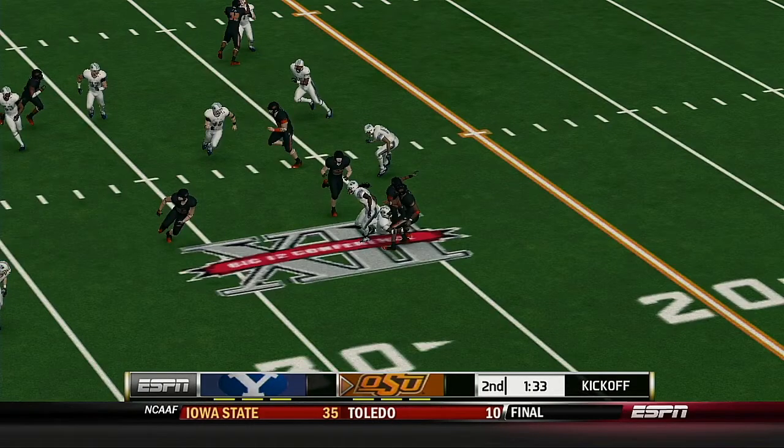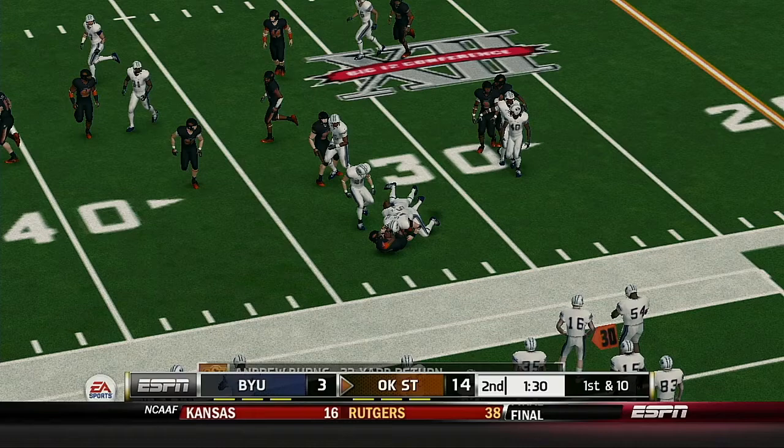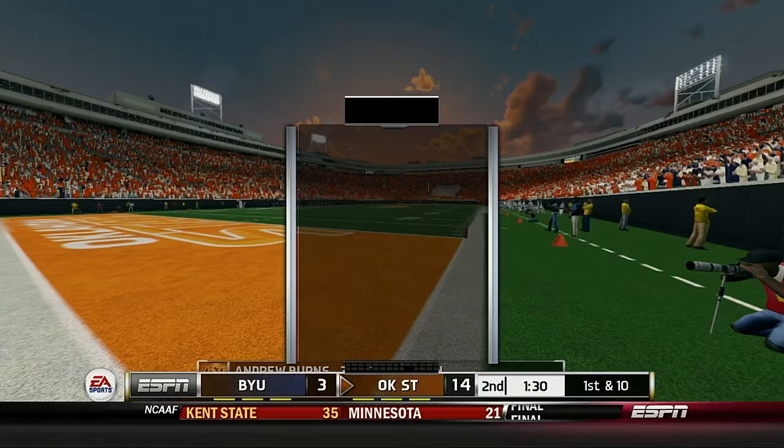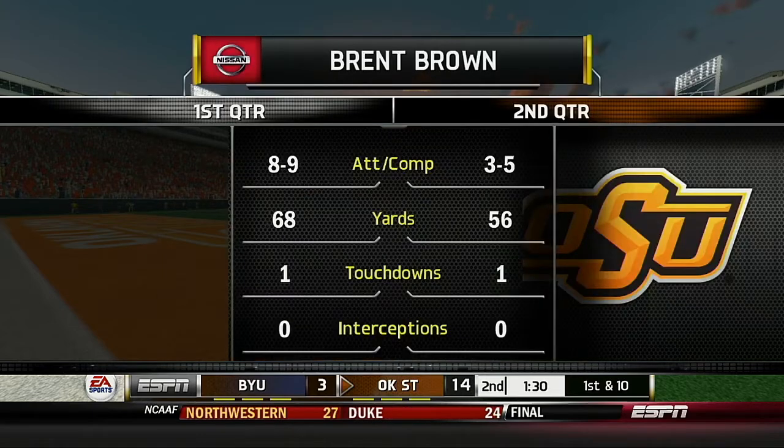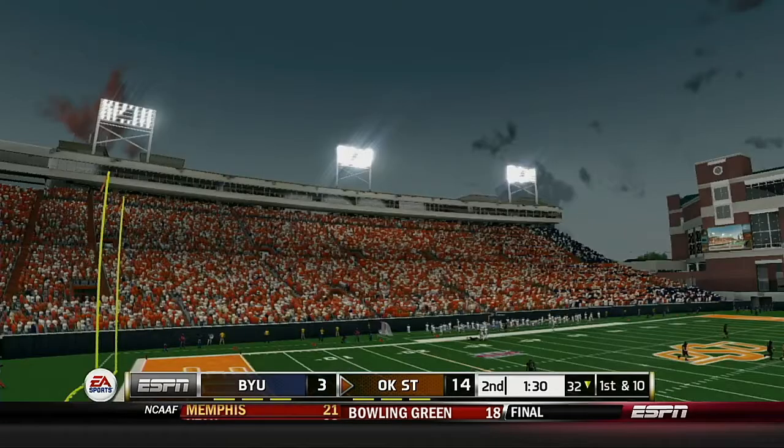Across the 30. He's taken down at the 32-yard line. Oklahoma State's offense is just clicking on all cylinders, Herbie, right now. It's everything they planned for, and it's all working. Everything is coming together for this offense. They seem to be getting better with each series.